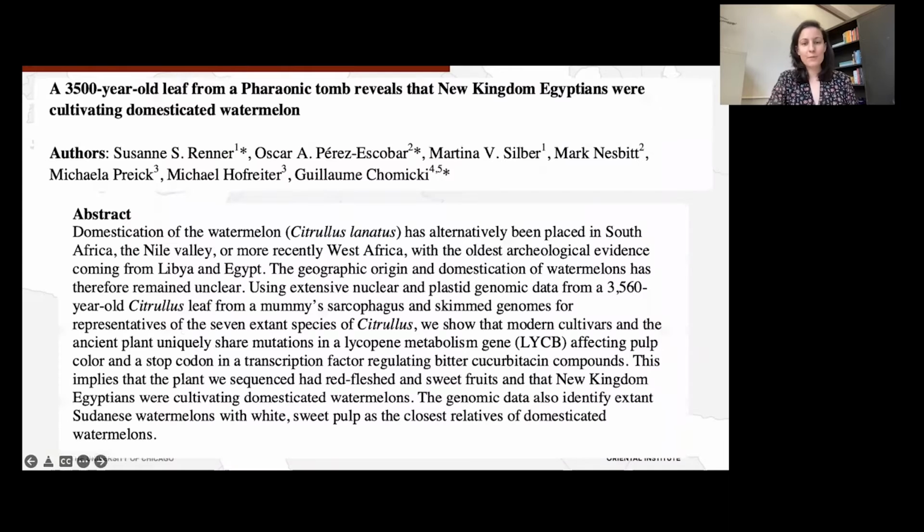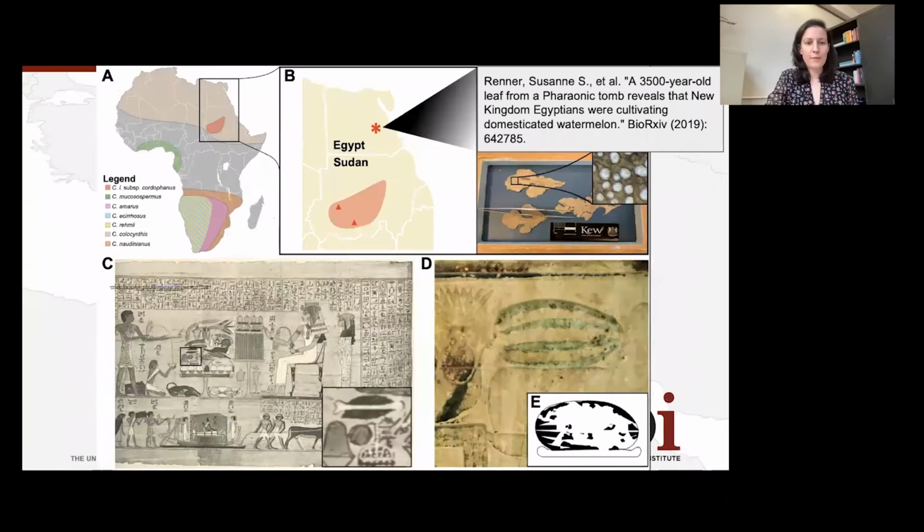Yeah, so there's been some really cool ancient DNA work related to watermelons. There's a paper here that looks at watermelon from a 3,500-year-old leaf from a pharaonic tomb in New Kingdom, Egypt, which is really cool, by Susanna Renner. And essentially what they did is, I have a figure from that paper, a leaf preserved in this tomb in Egypt. And you can see a picture of it here.